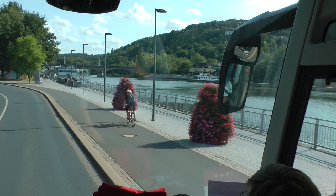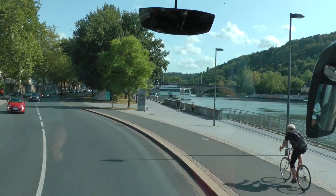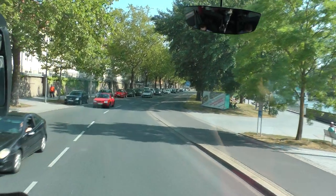Right, we can already see your ship. It is docked in the second row.